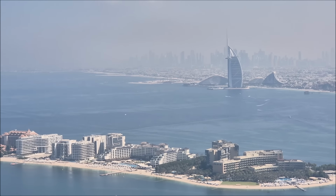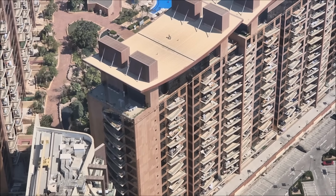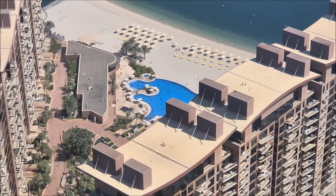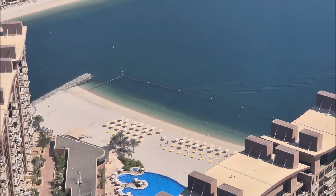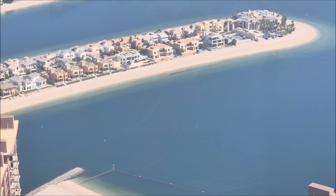Palm Jumeirah is not only an engineering marvel, but also a premier destination for luxury, leisure, and entertainment in Dubai. Its visionary design, stunning resorts, and vibrant atmosphere make it a must-visit location for travelers seeking an iconic experience in the heart of one of the world's most dynamic cities.